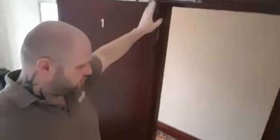Fire doors are installed. They're FD30s. I've got the door closers, which is good. But the trouble is, as you can see, there's no thumb turn. So we need slash locks put in there and some Euro cylinders. Not a big job.